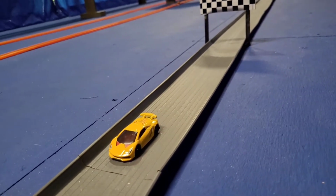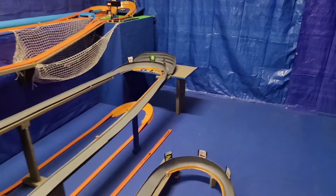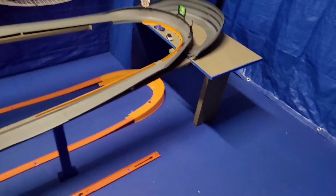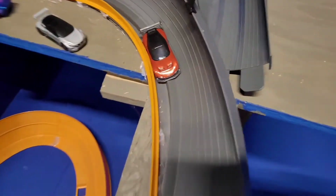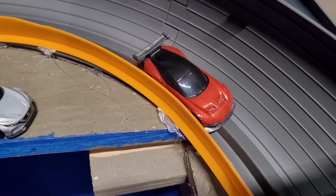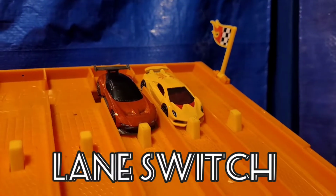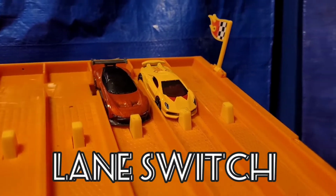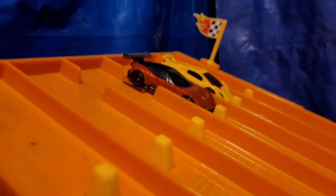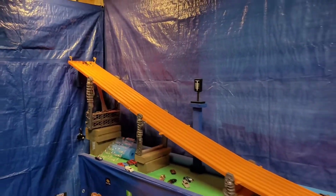But we need to see what happened to that Aston Martin. That's the first time he's gotten stuck out here today. And looks like he came off the track a little bit there. He just couldn't handle the pressure of racing against that Elemento, could you? Oh well, you can't win them all. Alright, lane switch. See if it gives that Aston Martin Vulcan a little better chance. But I don't think so. That Lamborghini is just too much pressure for him.